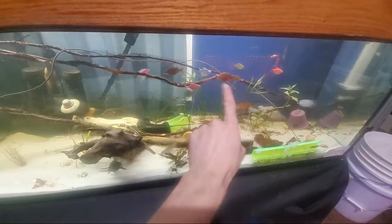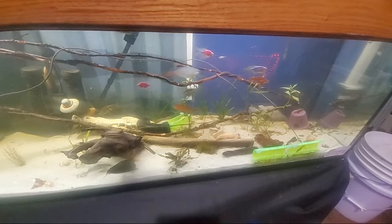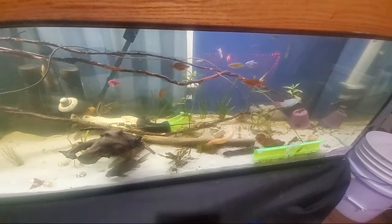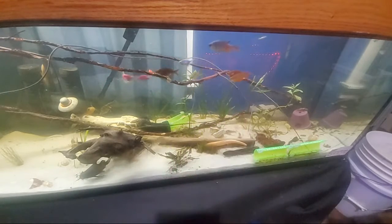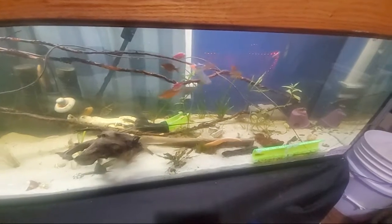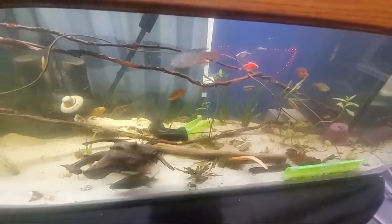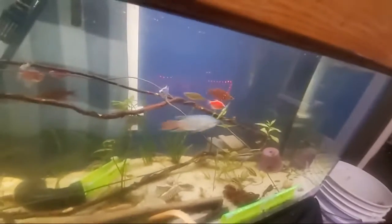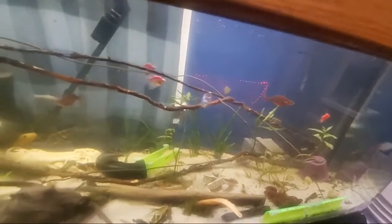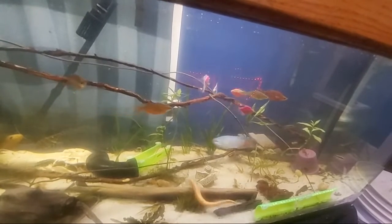As you see here, I got some Millennium Rainbows for this community tank, and when I first got them, of course, they didn't have too much color. This one right here is starting to look pretty good. If I try hard enough, maybe I can get these celestial pearl danios. That's one of them right there. I didn't know rainbows come from Australia till Alex told me.